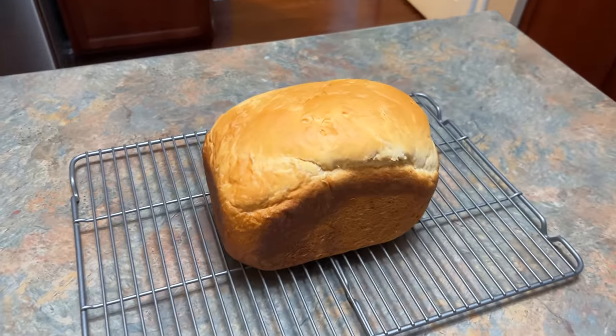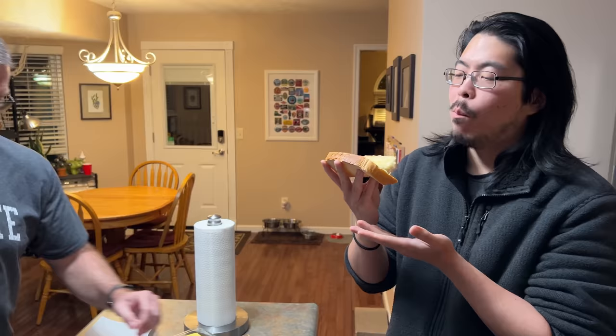And Dave had made some amazing freshly baked bread for us, which we enjoyed with warm butter. After hanging out and enjoying the food, we headed out. All right, thanks, Dave. Have a good one, man.